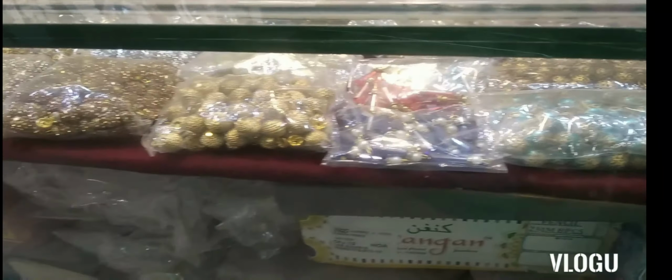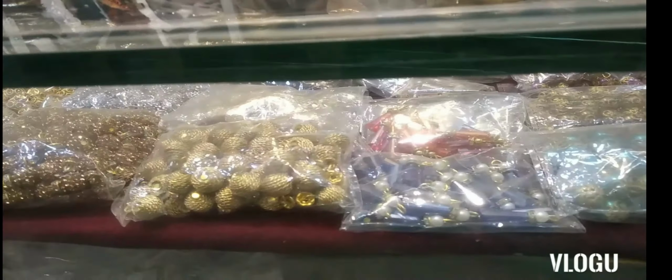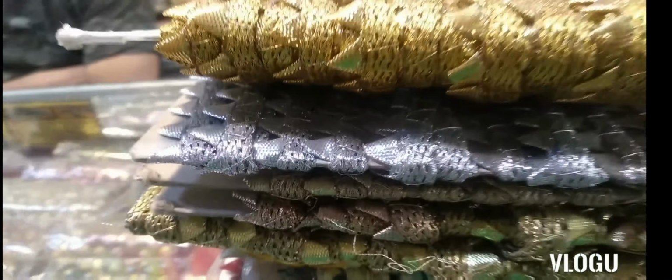Friends, there are a lot of fancy buttons made of cotton, steel, plastic and mirror, and these are very fancy and attractive. We can make simple cloths delicate by applying these buttons.